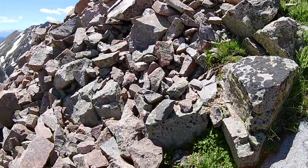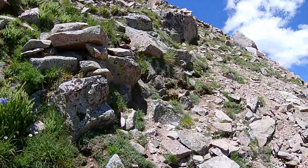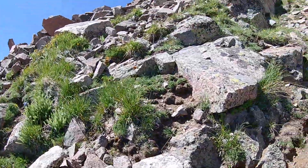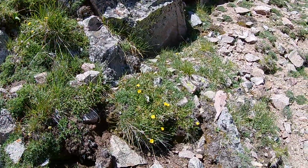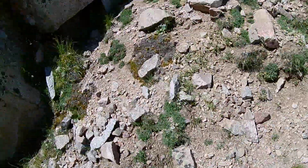Therefore, cutting out all of the bushwhacking below tree line. But if I'm wrong, I'm going to be in some trouble here. Ooh.